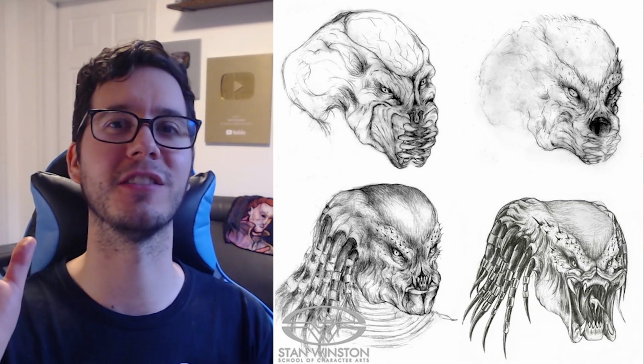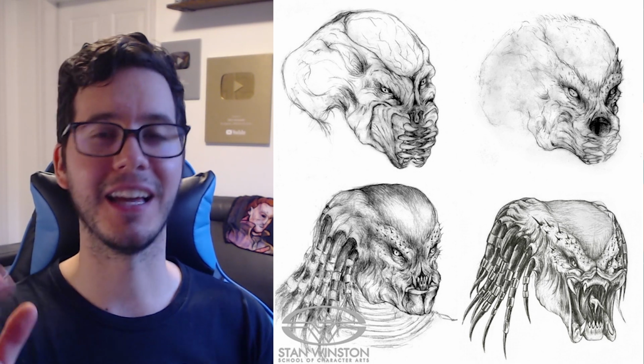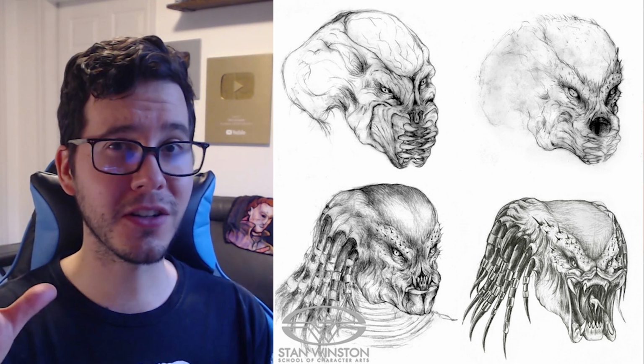I was happy to cover this character because I think a lot of the designs are actually really cool. The original design of the first Predator is amazing, and the design of him in the sequels are also pretty good. Some of them missed the mark here and there, although just the base model is still really good.